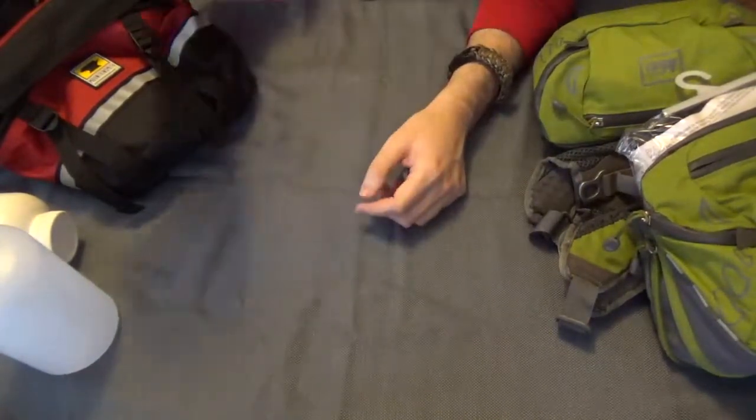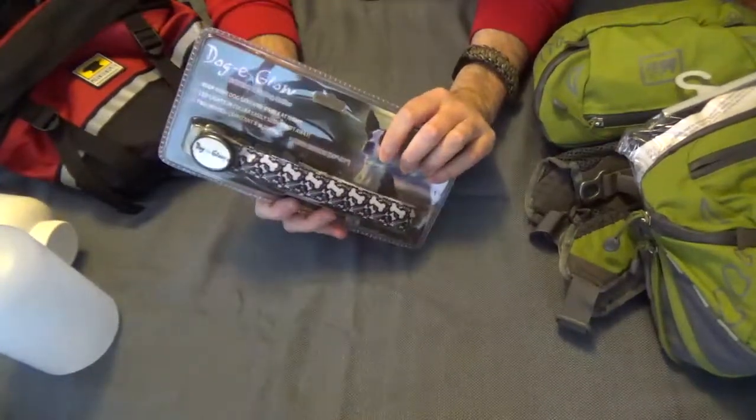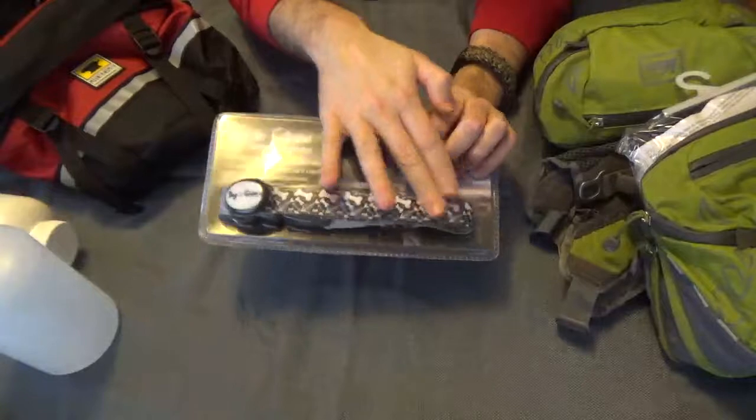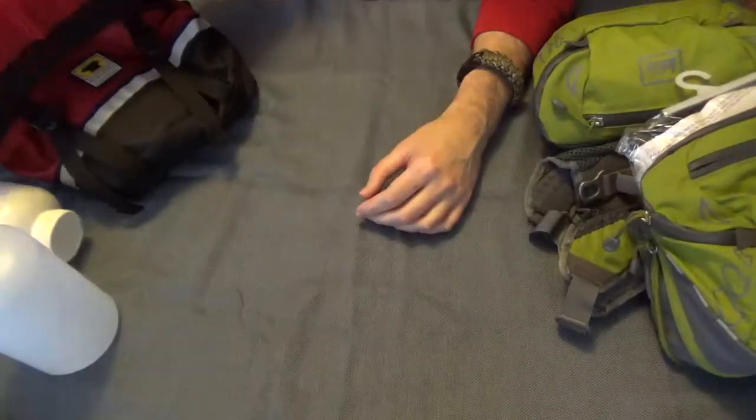In a similar vein, another thing I have for my dogs are these LED collars. It's a great way to keep track of them in the dark. There's a LED strip in here, you turn them on, and you can see them in the dark.